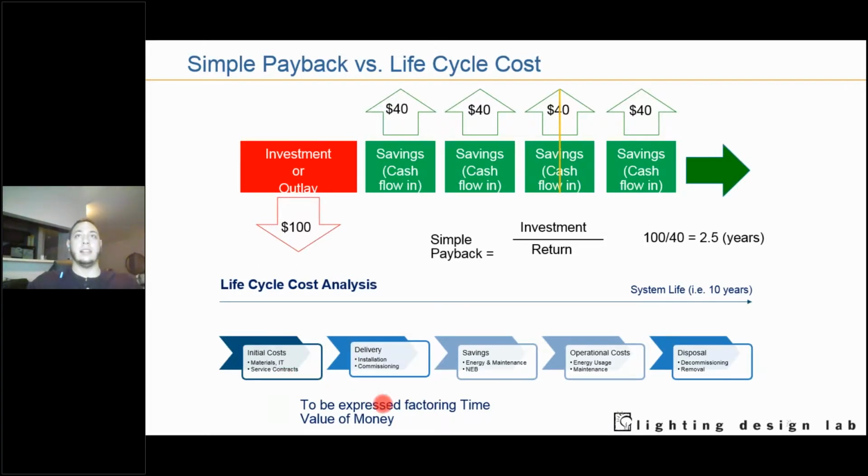This in itself is a more difficult calculation to arrive at, and you have to include elements from all the initial cost, the delivery, installation, commissioning. Then once the system's in place, what are those savings that are actually realized? And then over time, how can we optimize these savings? Obviously, there's still going to be operational costs even when you implement a new NLC system, so that has to come into effect in the calculation. And all the calculations for the life of the system continue to run until you either decommission or remove the system from its place.